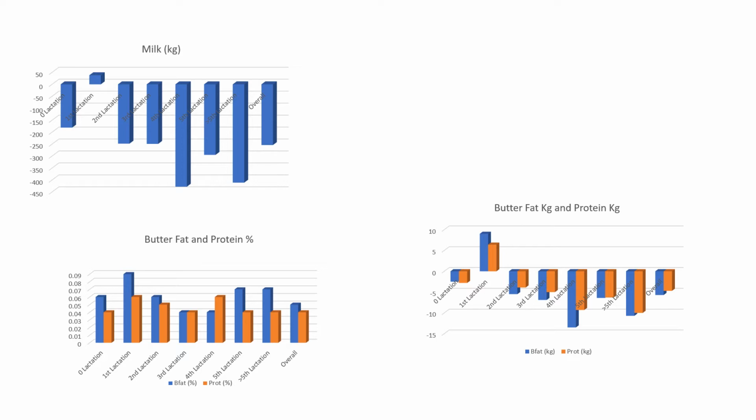The zero lactations or the heifers are lower than the first lactation. Butterfat and protein percentage, exactly the same. So it's quite easy to figure out that we need to improve production in this herd, and we need to find bulls that will actually improve it.